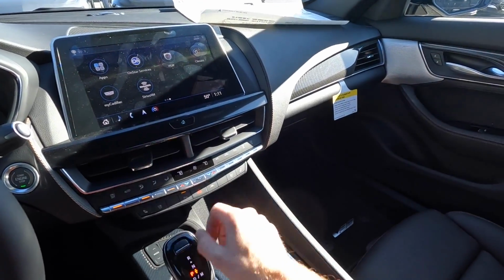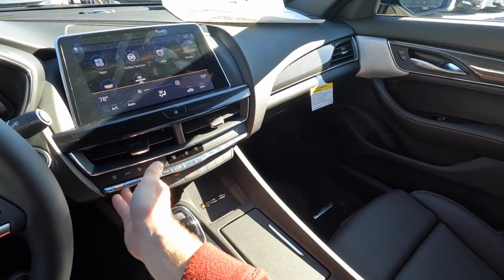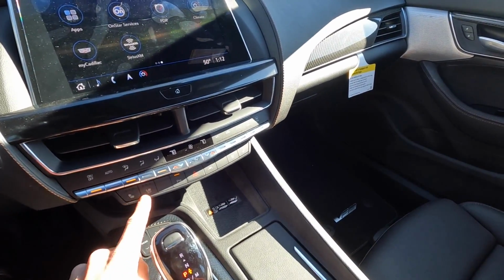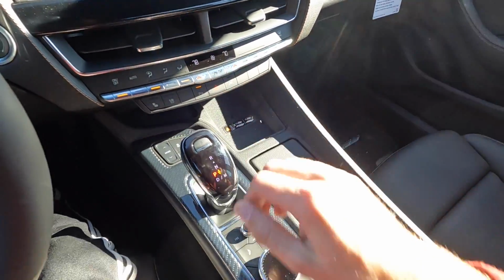Now there's air vents underneath that. You'll notice all the climate adjustments come to a point right at the fan speed to mimic a V, and then we have the rest of everything, where you like the air to go, sync, all of that. Now these front seats are also heated and ventilated. There's parking sensors, lane keeping assist, wireless charging is down below.